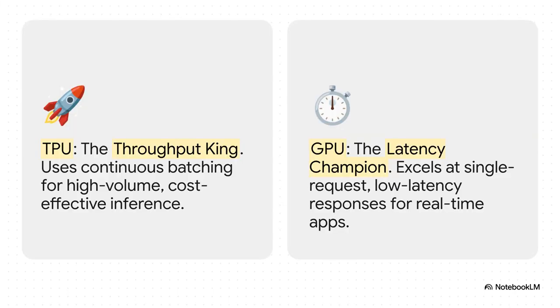So this leads us to that classic performance question: are you optimizing for throughput or for latency? TPUs are the absolute kings of throughput. By grouping lots of requests together, they can serve a huge volume of users at a very low cost. GPUs, though, are the latency champions. They can give a single user an answer back with the absolute minimum delay possible, which is essential for anything that feels real-time.